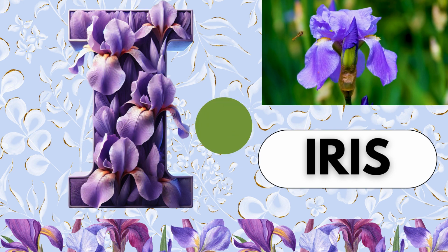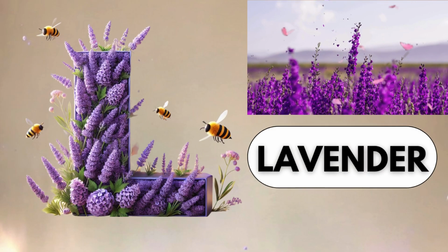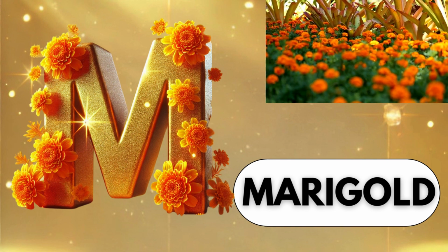J is for jasmine, soft petals fall. K is for calmia, with blossoms that glow. L is for lavender, purple in rose. M is for marigold, golden like sun.